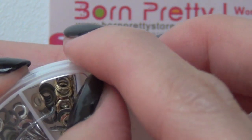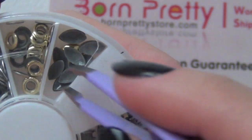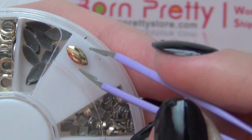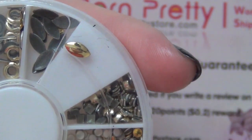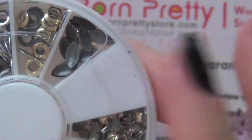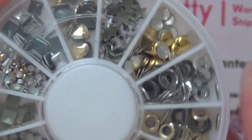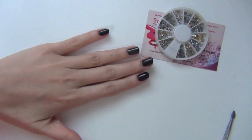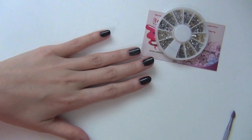And here, the last compartment, let me turn one over, they're all turning the other side. Last compartment is this oval shape stud. And that's all 12 compartments that I just showed you guys. So now that I showed you the product, I will show you how to put them on the nails.